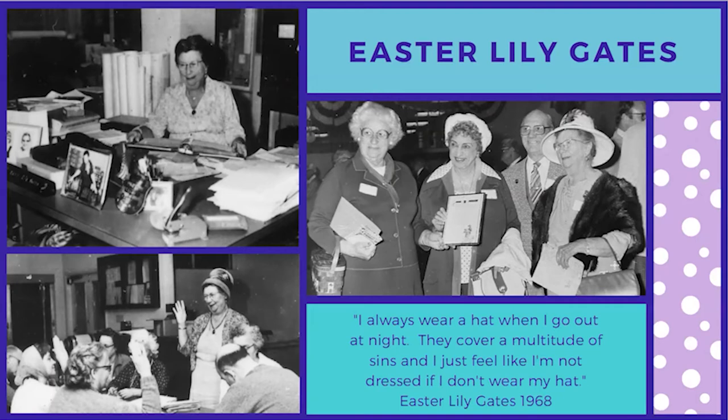So in this picture, in the center one, the three women and the man. The woman all the way to the left is vice mayor at this point in time, Virginia Schumann Young. And then there is Ruth Schmidt and Bruno Schmidt and Easter Lily Gates. They're attending the 50th anniversary of Port Everglades. And at the bottom, we have Easter Lily swearing in people to vote. And the top is just her in the office, her office.